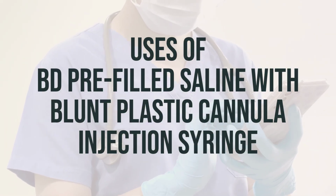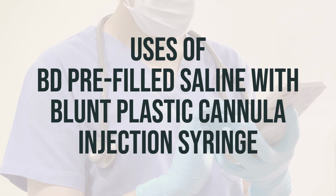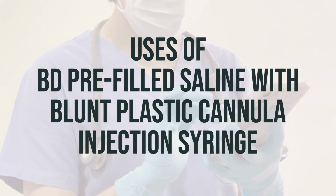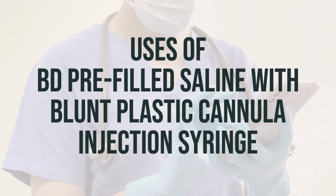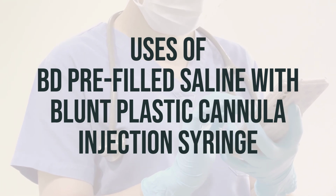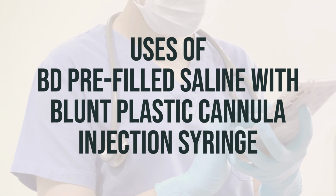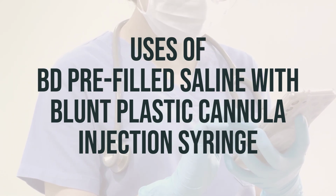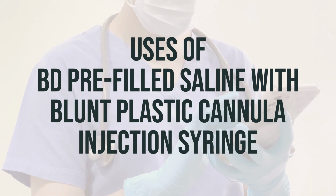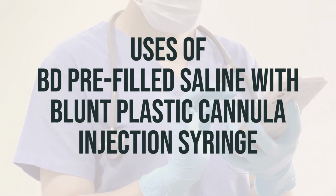So, the BD Pre-Filled Saline with blunt plastic cannula injection syringe is used to prevent catheters from getting blocked and to remove any leftover medication at the catheter site. It's important to use this product as directed by your healthcare provider to ensure its effectiveness. This saline solution can be used daily, and it's best to use it at the same time each day to maintain consistent care for your catheter.